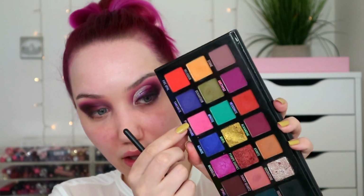And I'll grab, what did I grab next? This brush. Pink Sapphire. It's a matte, but it's got tiny little bits of glitter in it. But, I mean, they don't really show up when you buff it out like this. I wouldn't mind if they did anyway. Obviously, this looks rough right now, but it'll be fine.